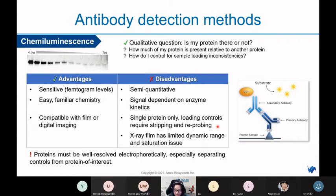There is evidence in publications showing that when you do stripping and reprobing, you will lose certain protein amounts, which no longer makes the protein load the same. So furthermore, that makes chemiluminescence at best give you semi-quantitative power, right? And finally, the X-ray film you use in the chemiluminescence detection method also has limited dynamic range and a saturation issue.